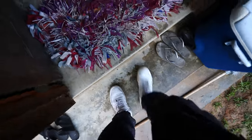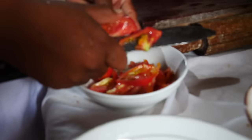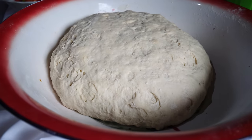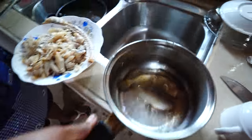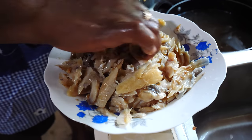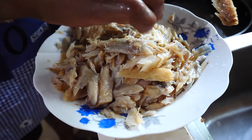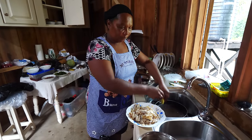Here we go. Good morning. We're preparing breakfast. Over here we have the dough for the bake. You boil out the fish. So what fish is this? This is Banga Mary. Then you strip it from the bone, so there are no bones in the fish. You wash it with the lime.